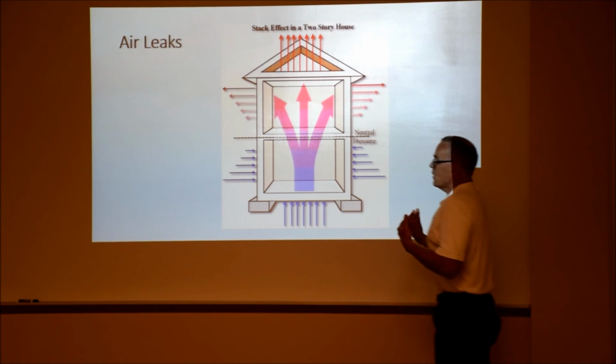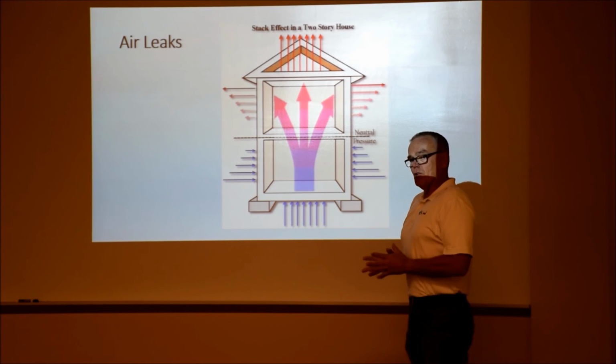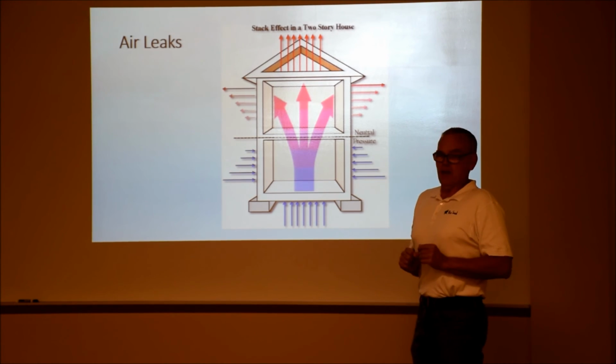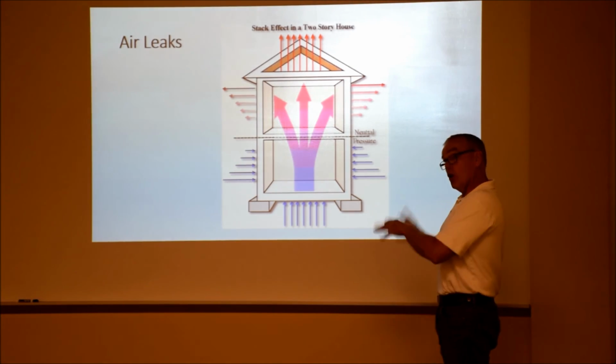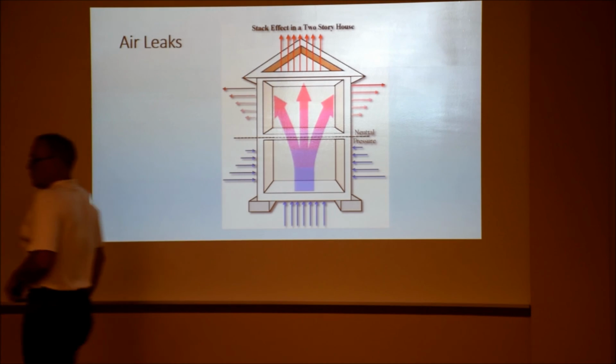So think of everything you do when you attack your house as part of a bigger whole. It's a bigger picture, so to speak. It's not just that little area. I want to insulate my attic. Well, insulating your attic impacts all of the house, not just that particular intersection.